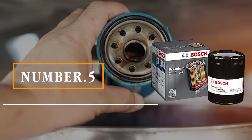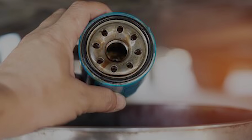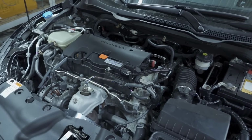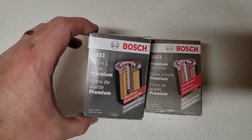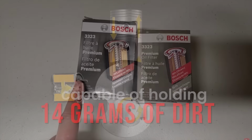Number 5. Bosch 3323 Premium Oil Filter. Dirt and sludge are the silent killers of any engine. If the filter can't capture enough of that contamination, damage starts building immediately. Bosch 3323 uses Filtech media capable of holding up to 14 grams of dirt, keeping harmful particles out of your engine.